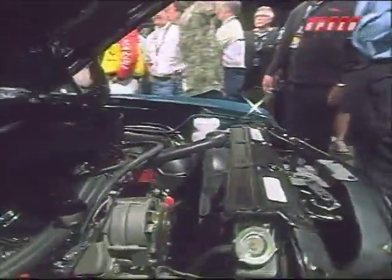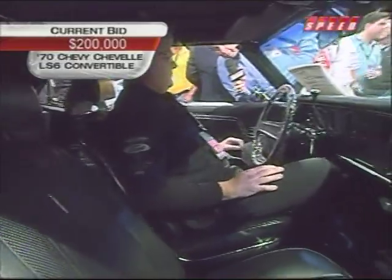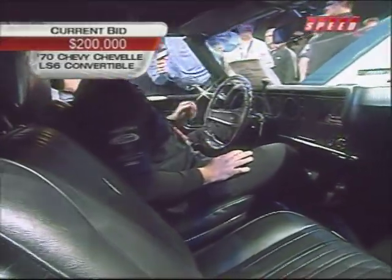Mike, how's the interior of the car? Is it a stripped out race car? And what's somebody really buying here if they buy this car? They're buying a car with roll-up windows, with bucket seats, but with no console. So I would call it a lightly optioned car. But you know, it's a convertible, it's an LS6 with a great history.